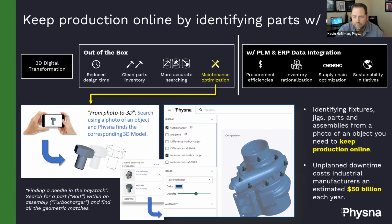We actually just got an Air Force SBIR based on this technology as well that Andy might mention a little later on in the Q&A.